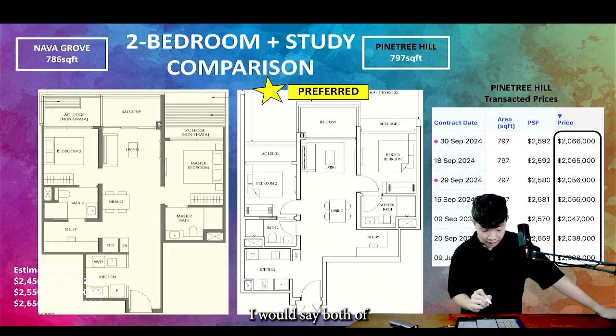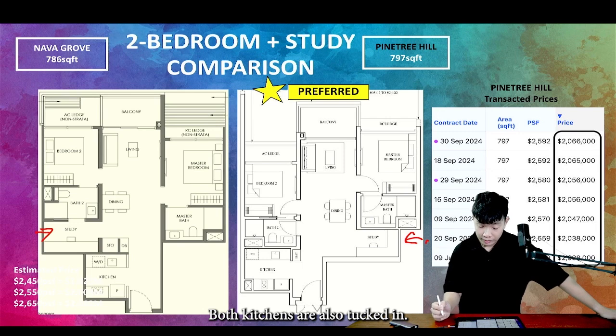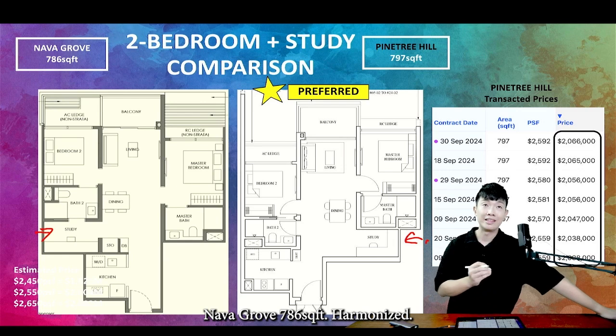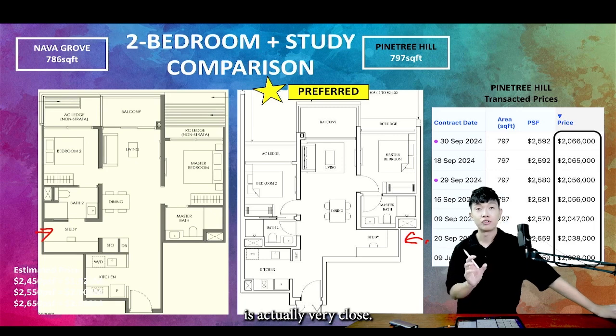2+ study wise, I would say both of the layouts are quite similar. The study is tucked in one side, Pinetree Hill's study is tucked into one side as well. Both kitchens are also tucked in. Pinetree Hill is 797 square feet, non-harmonized. Nava Grove is 786 square feet, harmonized. Because of that, we see that the gap between the two sizes is actually very close.